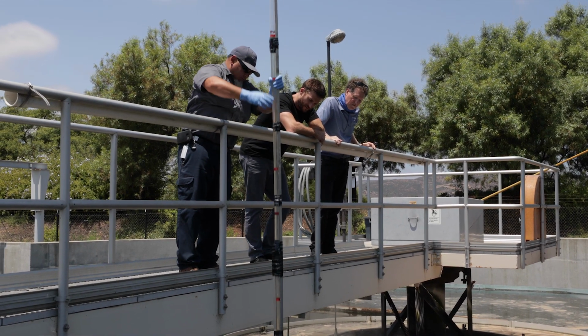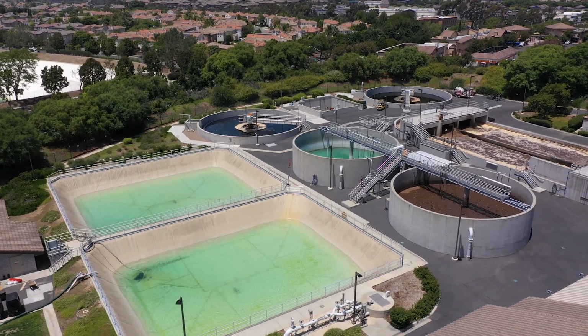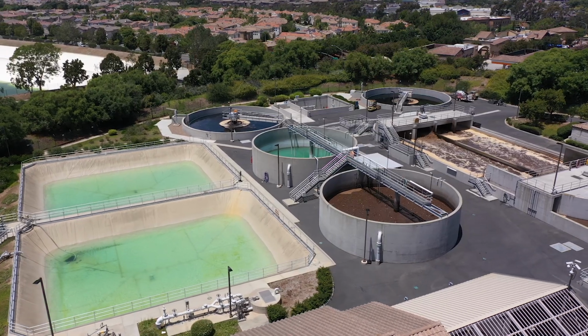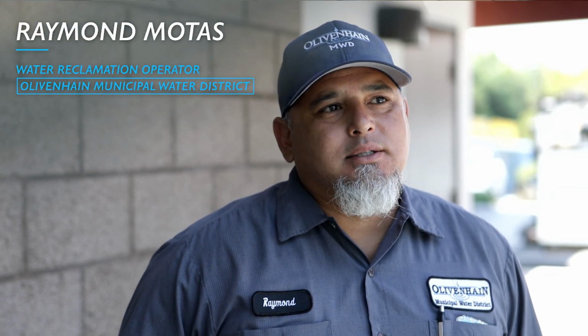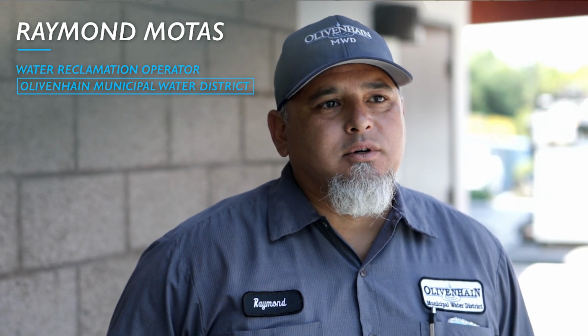It's pretty amazing when you look at what we achieve here at the plant with recycling just about 100% of what comes in. We really care about the quality of water and what it means, and obviously having the highest treated water as possible is our main goal. I mean, we've received awards here. We get a lot of accolades. It's just knowing that we're doing our part to help conserve water, and being a part of this team has been really rewarding for me.